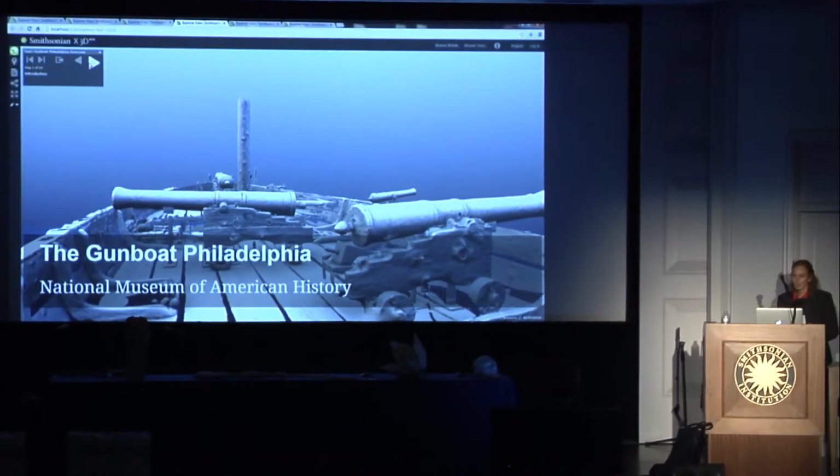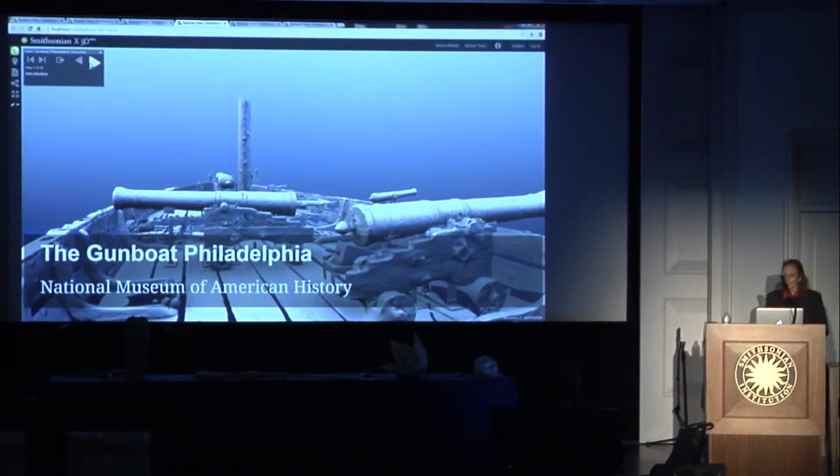A number of people stopped me in the hallway at American History and said, why did they do this to the gunboat Philadelphia? Well, if anybody's seen this object at American History, you'll realize it's in a really dark corner, shoved in back towards a dark area, and it's really hard to see and to interpret. But what we can tell you is the reason why it's in American History's collections.